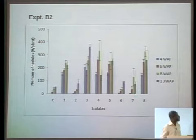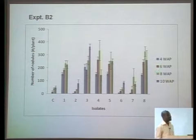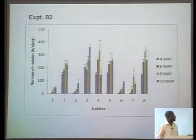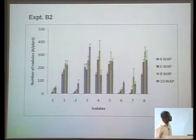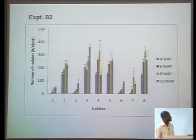And you can observe that isolates 1, 4, 5, 7, and 8 have the same trend of nodule formation. It increases from 4 weeks after planting, hits its peak at 8 weeks after planting, and begins to decline at 10 weeks after planting. But isolates 2, 3, and 6 continue to increase in nodule formation at 10 weeks after planting. That's the later development stage of the chickpea.